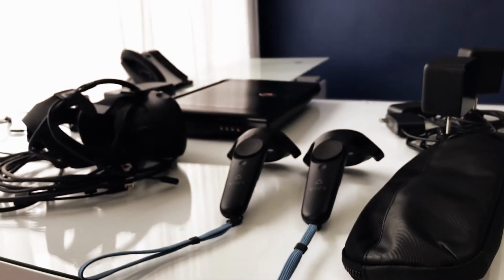VR, of course, stands for virtual reality and has become a slight fascination of mine. The power required for virtual reality games and experiences is definitely on the high end of the spectrum when it comes to gaming. Therefore, seeing a notebook offering this ability means there's something magical taking place under the hood.